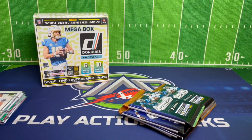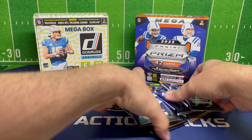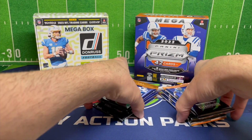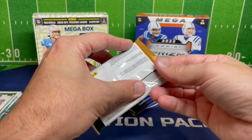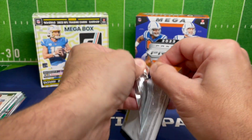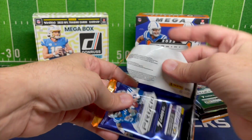Let me fix the box here. All right. Same amount of packs, I believe. We've got six packs, 42 cards total, though. So Donruss had the edge on the amount of cards, but let's see if we can get maybe better quality out of Prizm.